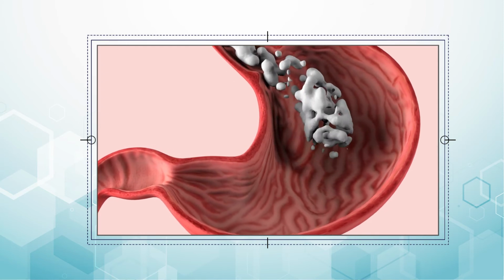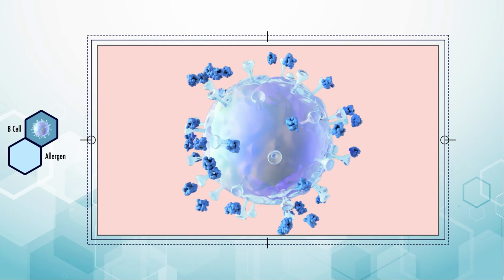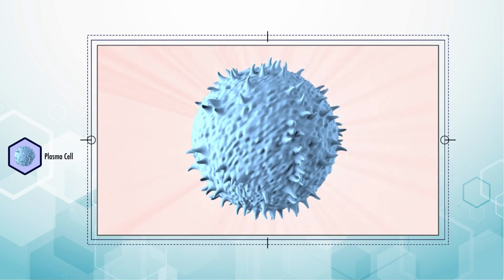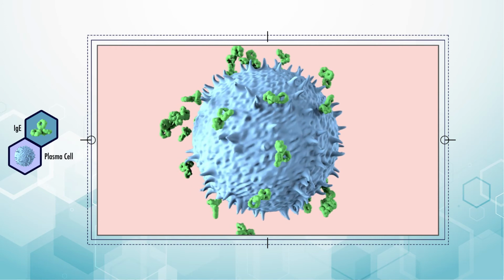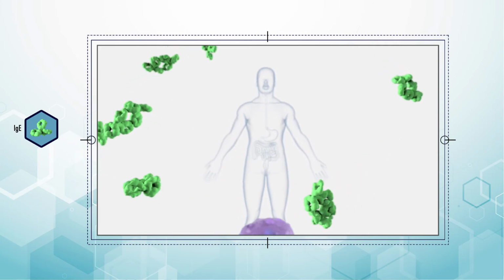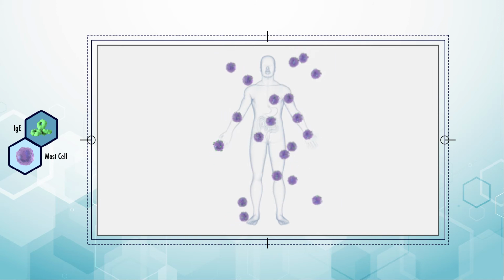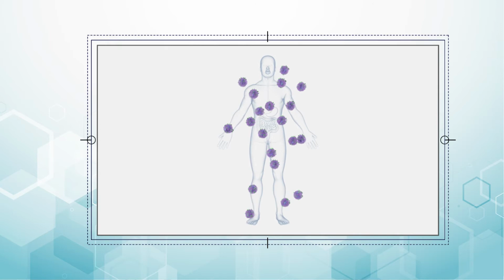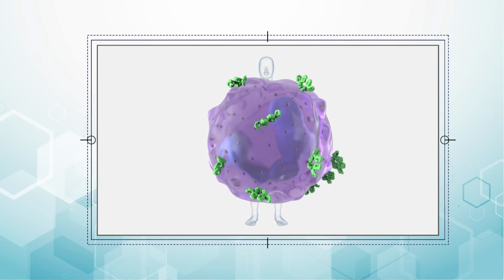After ingestion, the allergen travels to the stomach and beyond. Allergens encounter B cells within the GI tract, and cytokines change the B cell into a plasma cell through a process called endocytosis. Plasma cells produce IgE antibodies directed against the specific allergen. These IgE antibodies then migrate to tissues throughout the body and attach to mast cells in various tissues and basophils in the blood. This is called sensitization.